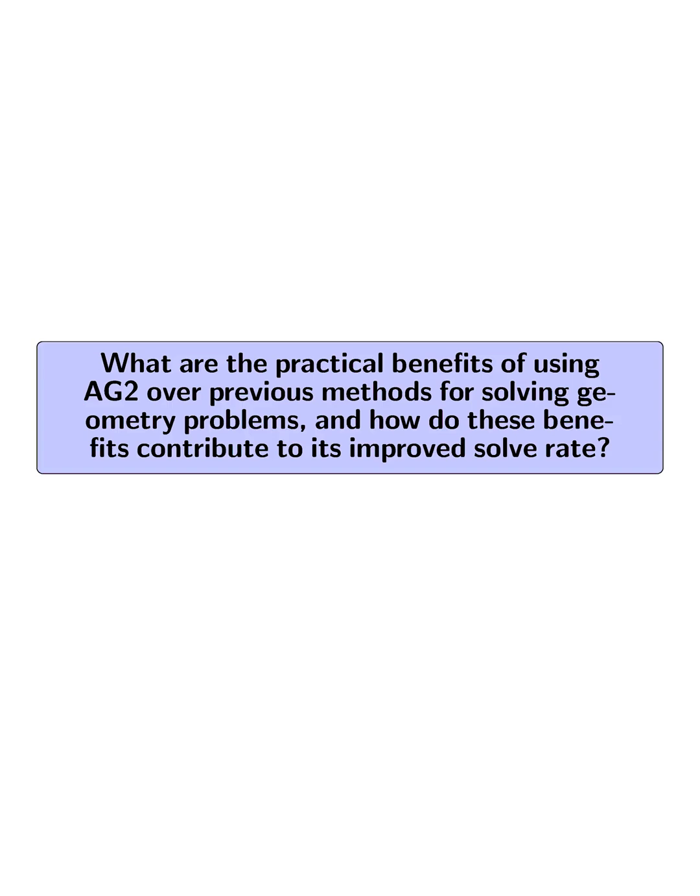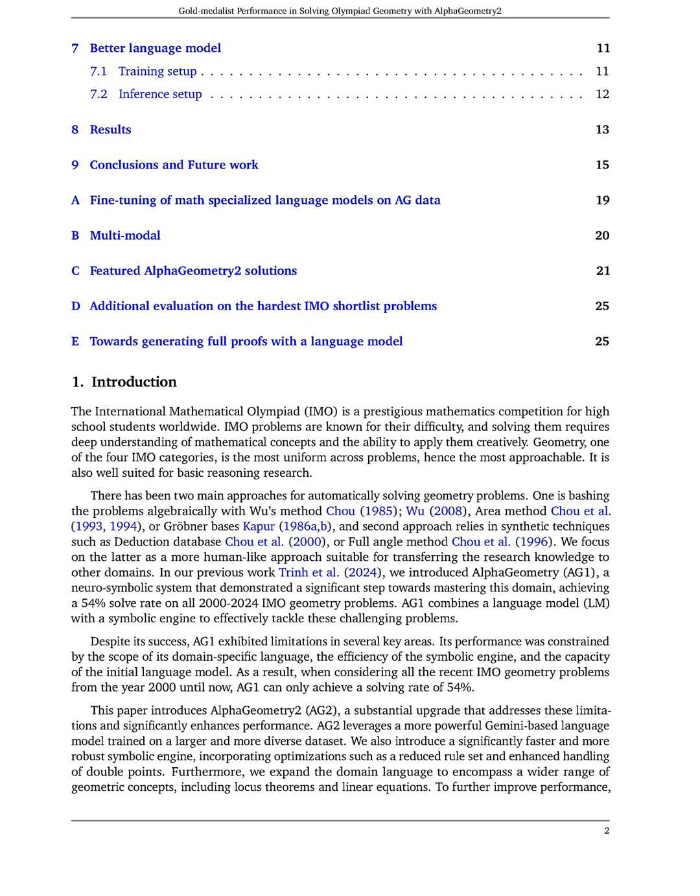What are the practical benefits of using AG2 over previous methods for solving geometry problems, and how do these benefits contribute to its improved solve rate? The practical benefits of using AlphaGeometry2, AG2, over previous methods, such as AG1, include a significantly enhanced language model, a more robust symbolic engine, and an advanced search algorithm. The Gemini-based language model in AG2 is trained on a larger and more diverse dataset, which allows it to better understand and generate solutions for a wider range of geometric concepts, including locus theorems and linear equations.